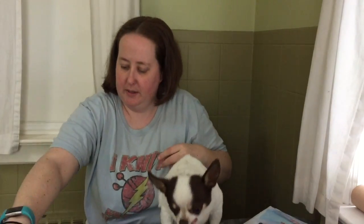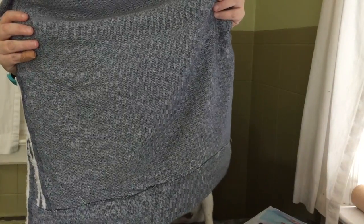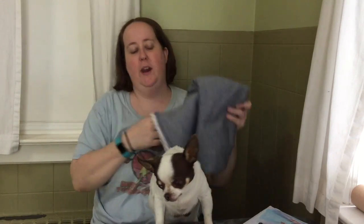And I also picked up 3 yards of this medium herringbone chambray, which is also 100% cotton. Also very pretty. Another tip for when you're shopping for fabrics: when I buy a fabric for apparel, I always take a picture of the top of the cardboard where it says what it is, how to wash it, stuff like that.